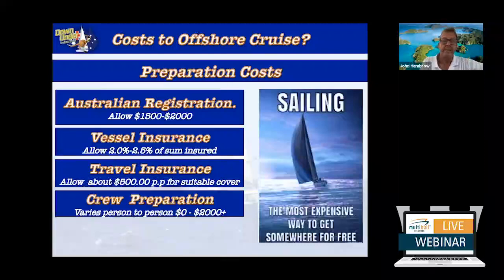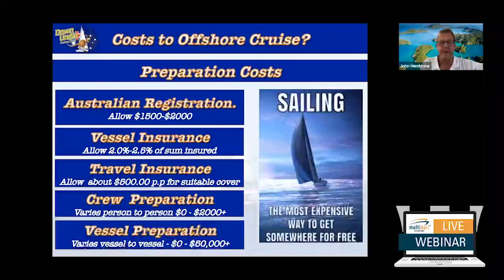Crew preparation. Look, this varies between $1,000 to $2,000 per person. Again, when we take into account the travel insurance, plus we need to buy our life jackets, and we need to do some training, and we need to buy a personal EPIRB or a personal AIS or whatever, which we're going to talk about. These things all add up. So, it can get to be a significant sum.